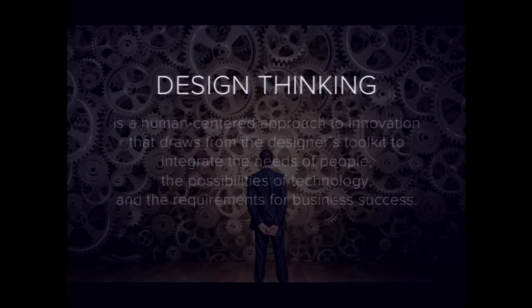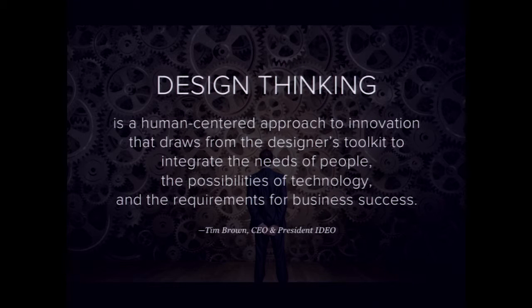What that means is really well summed up in this quote. And this is from Tim Brown, who's the CEO of IDEO. It says, "Design thinking is a human-centered approach to innovation that draws from the designer's toolkit to integrate the needs of people, the possibilities of technology, and the requirements for business success." So that's a great description of design thinking. That's something that all of us can do and take back to our marketing teams, our technology teams, and just embrace that new approach.